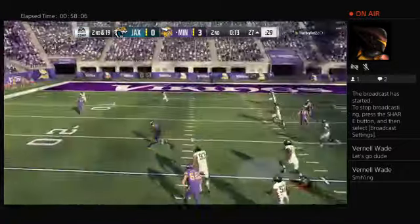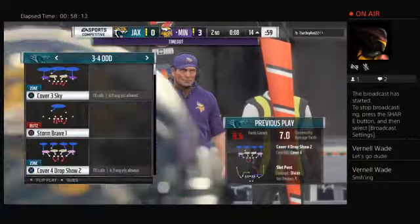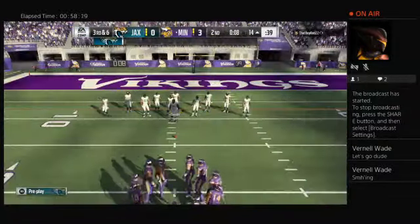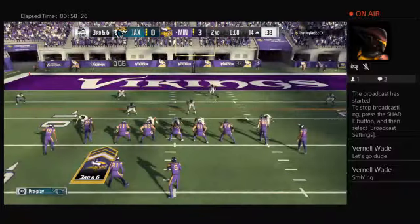Bridgewater now on 2nd down. He's got the connection over the middle to Diggs. And he'll get him inside the 15, down to the 14-yard line. Now a timeout taken. Perhaps a chance for one more quick play and then another timeout if they hurry. We'll see. Let's go.